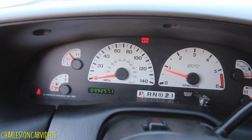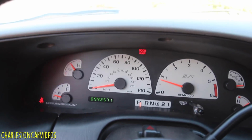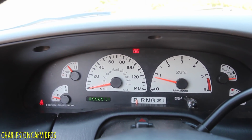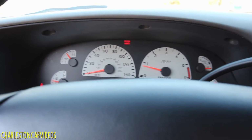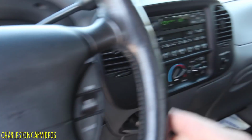Wow, amazed right now. 99,257. Just right under 100,000 miles. That's freaking great. On an '02 with 99K, man, we're talking low mileage, guys. I'm dead serious. That is what you call low mileage.